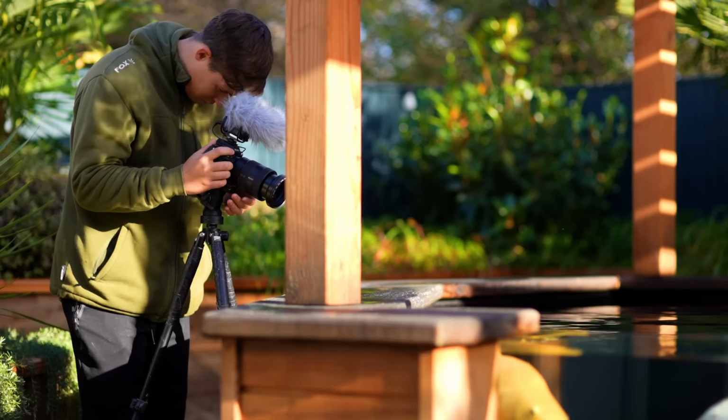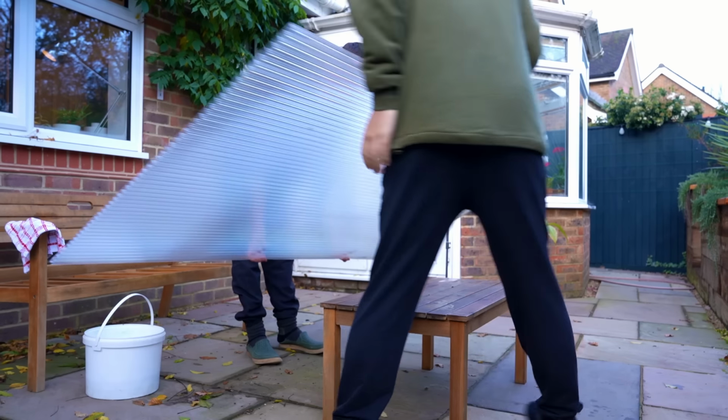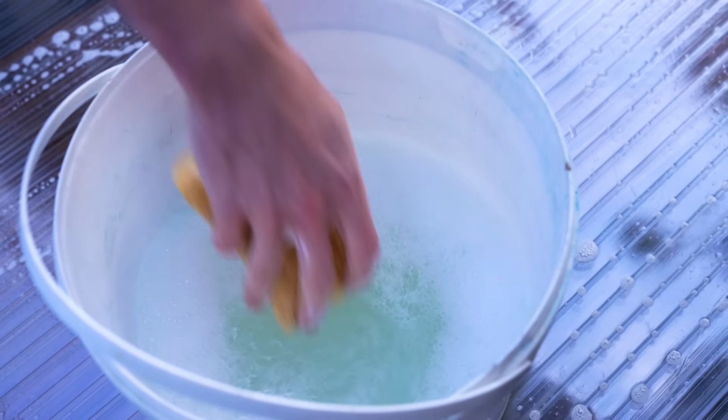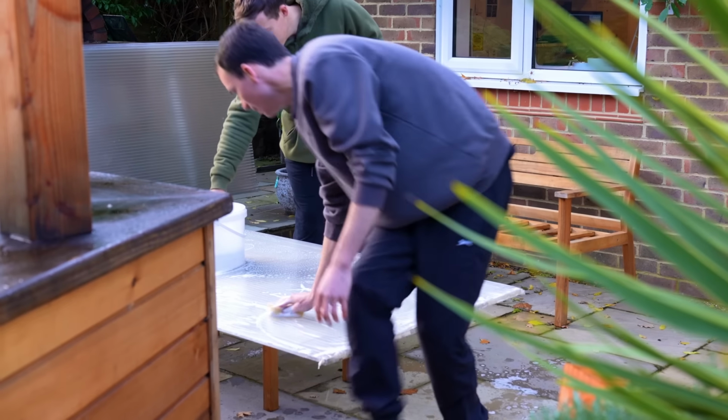I'd asked my friends Cal and Tom to come over and help me measure my koi, but first I wanted to make some kind of temporary winter cover to trap in the warmth. The initial task was to clean the second-hand polycarbonate sheets.